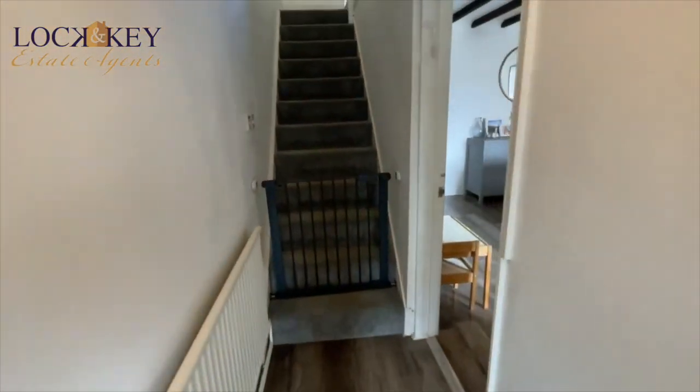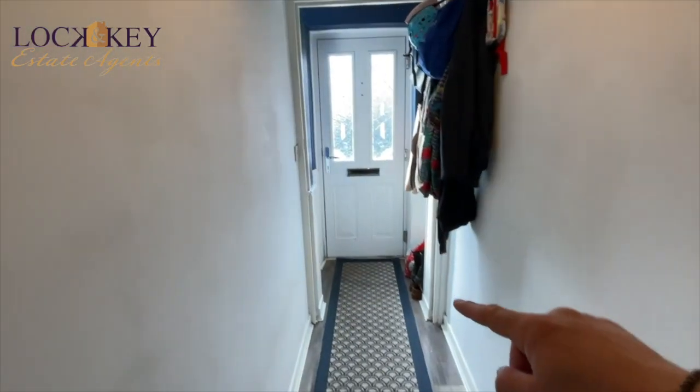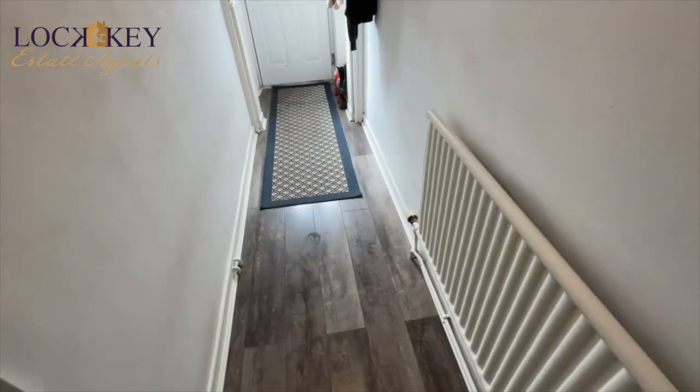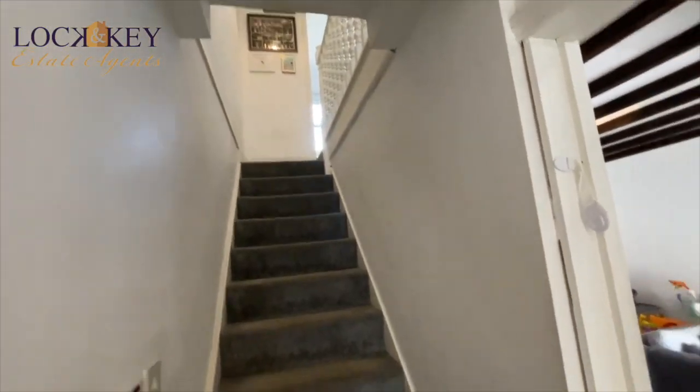We've got this laminate wood effect flooring. That's going to link into the living room. You can see where the door is. You could put another door in there, because you can see there's a frame, so you could make that into a porch area. These guys have taken it off, and I guess they just wanted extra space. Radiator there. Stairs, they just go up to the first floor landing.